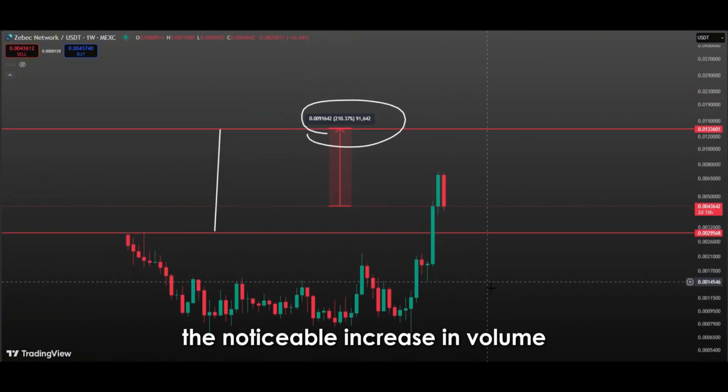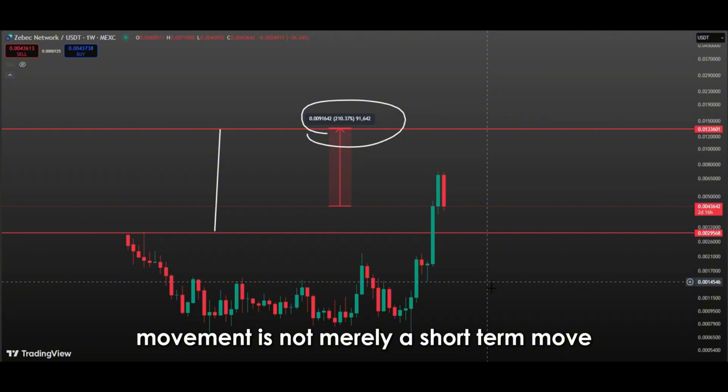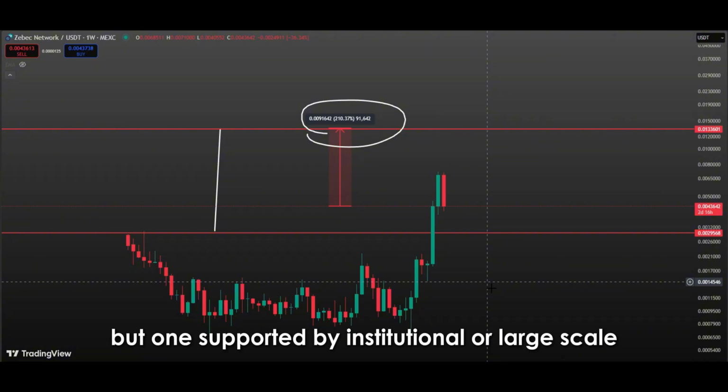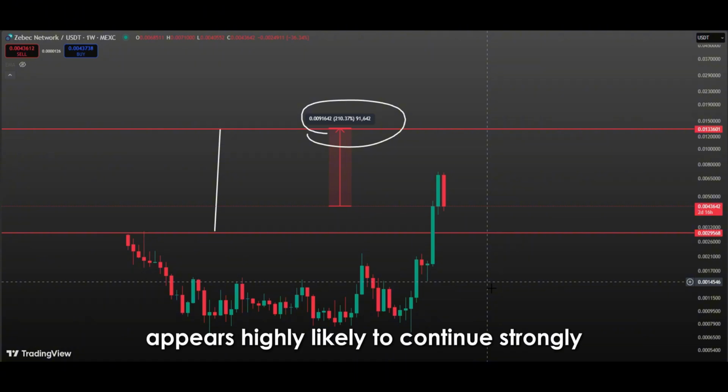The noticeable increase in volume on the right side of the formation especially suggests that this upward movement is not merely a short-term move, but one supported by institutional or large-scale investors. With this volume support, the journey of the price toward the upper resistance level, the peak of the cup formation, appears highly likely to continue strongly.